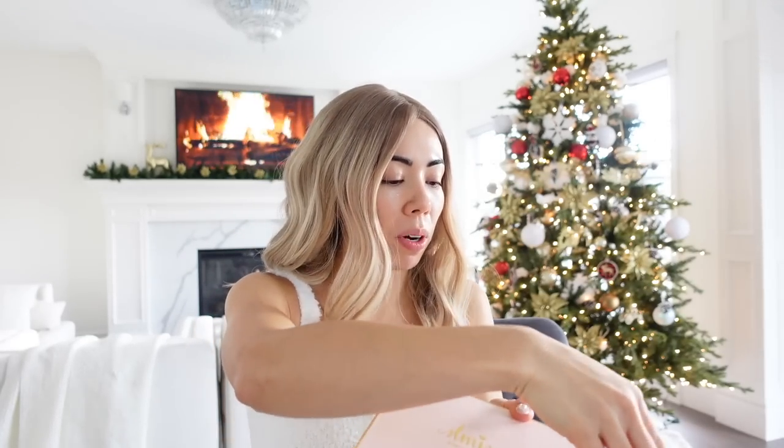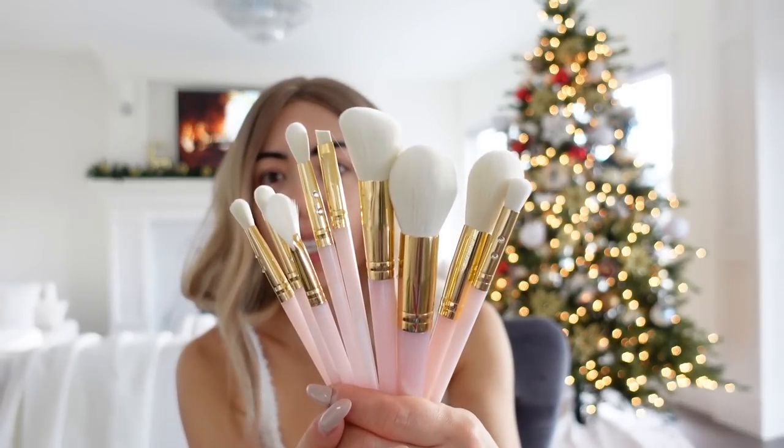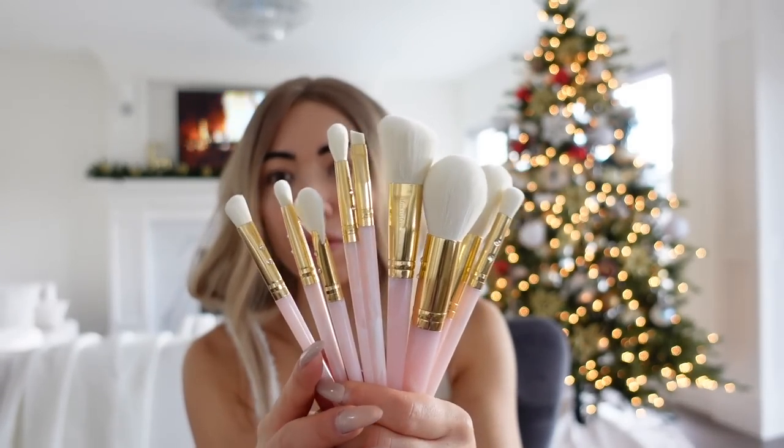So I'm gonna go in and use all these brushes today. I'll just pull them out. I was just taking pictures of them earlier, as you saw. But the 10 piece right here, so pretty for the holidays.